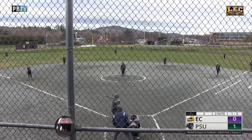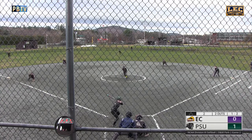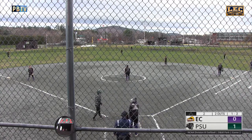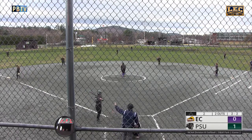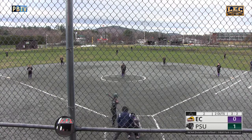As Nestor's trying to get someone on base for the Panthers. That one will be outside and a little too high, make the count 2-2. It's really tough being behind in the count as a batter against Edelston, as she does integrate a lot of junk pitches into her rhythm.